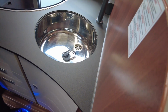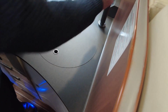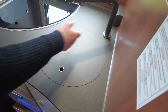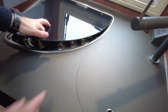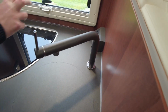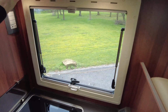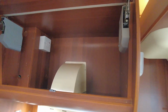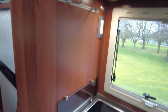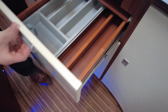Wonderful. Coming round to the kitchen. Massive, massive sink actually. That's a lot deeper than I expected, which is wonderful. Lovely kind of grey finish on that tap. 3 burners. You've got 2 plug sockets there. Both span the opposite ways, which I like. And the extractor fan just above us here with lights. Just above us, massive cupboard. And then below, cutlery drawer with more space.